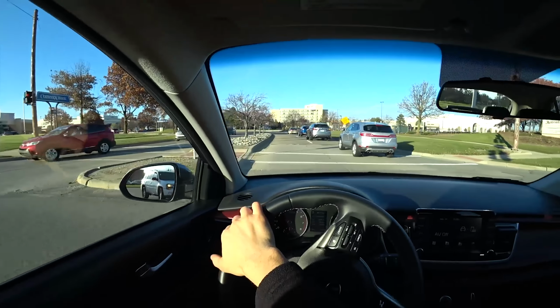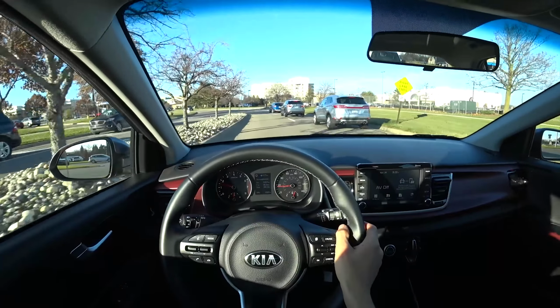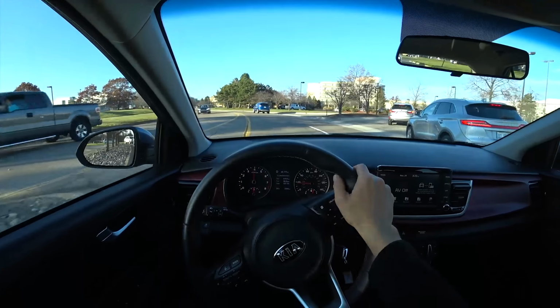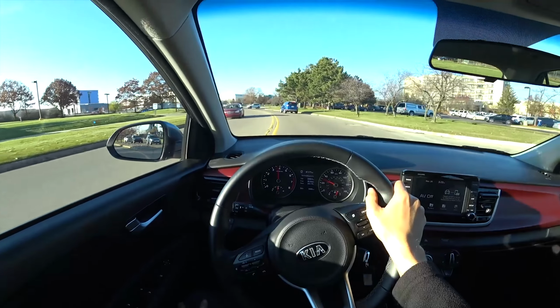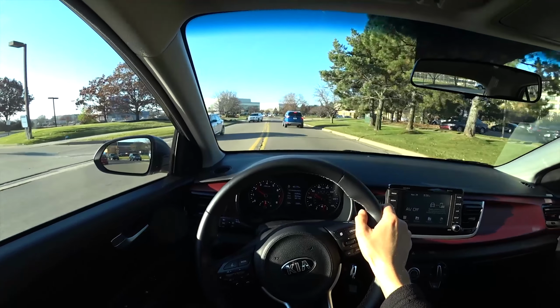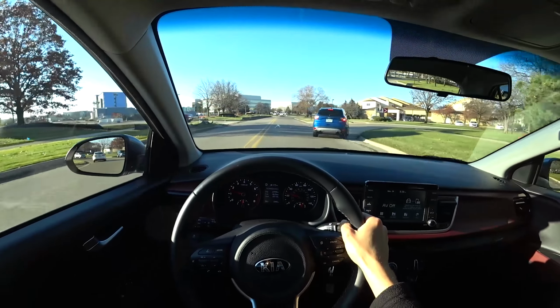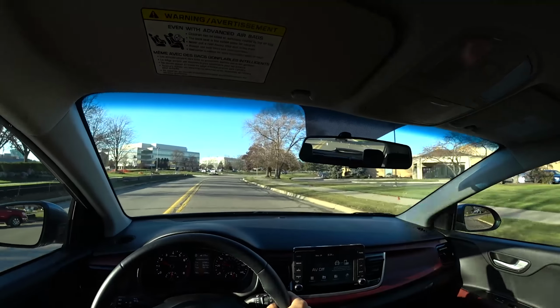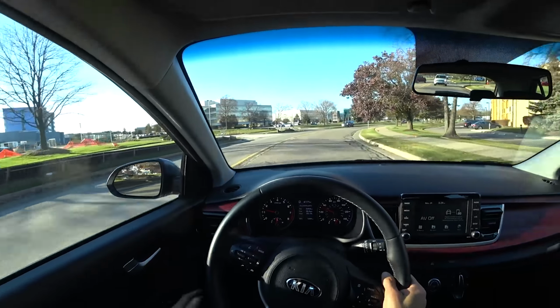Let's park this in some light and I'll show you around. You can legitimately see the trunk space. Not sure if this guy's going or not here. It's Black Friday today and everyone is out and about. Just destroyed some foam.